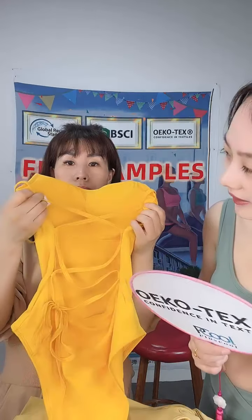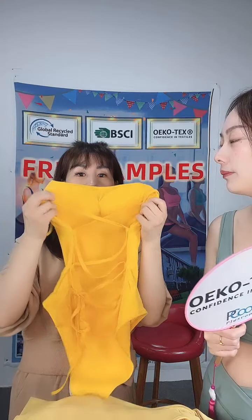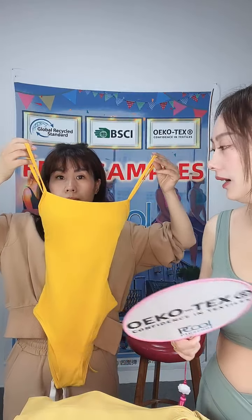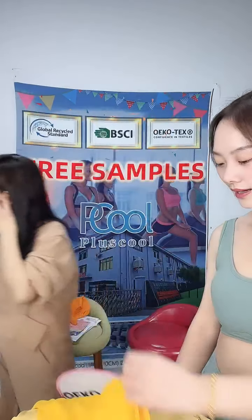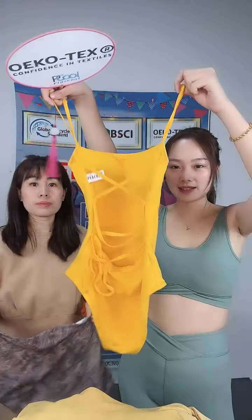This is one piece, but also with an inside bra. Inside the bra, we put padding, so you can just put it on without other parts. And this is a design with thin straps at the back. You can see the back, very sexy design. Also, you can change the designs if you don't like.